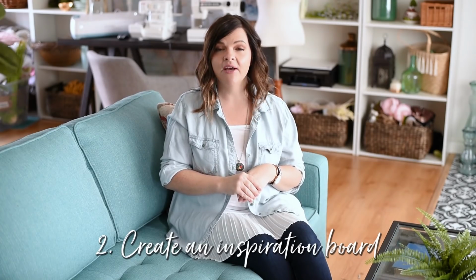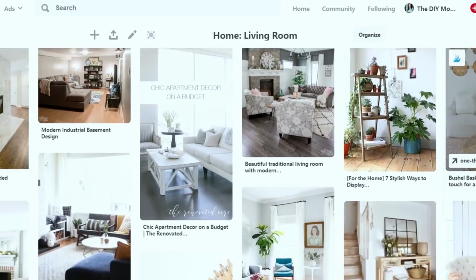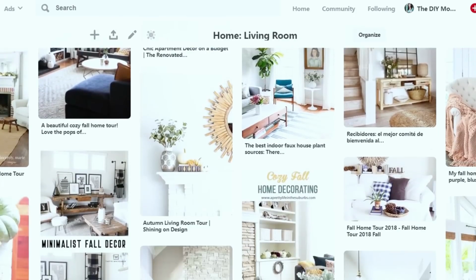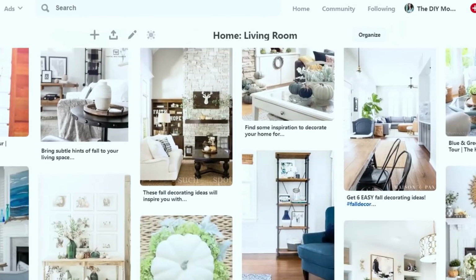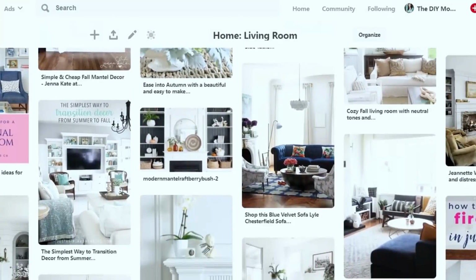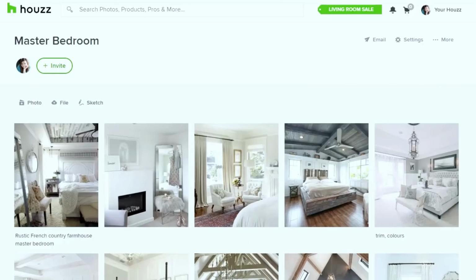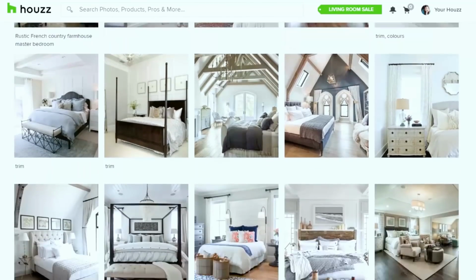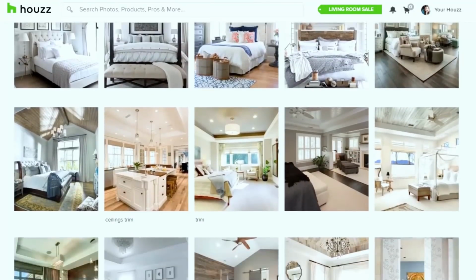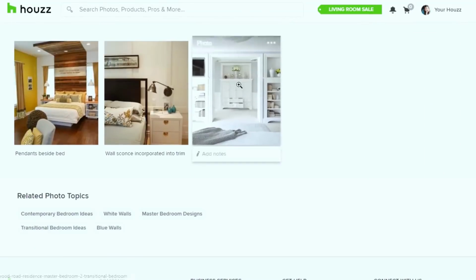Step number 2 is create a board on Pinterest with inspirational photos of rooms that you love. I love Pinterest as a resource for creating rooms and decorating. So just go to pinterest.com, search for home decor, or search for living room or a bathroom or a specific room, and make a board that's kind of your inspiration board for your style, and just start pinning images to that board that just make you smile and that you love. Another resource that I love for a similar purpose is houzz.com, HOUZZ.com. Those photos are a little more polished. If you're looking for more polished, more interior designer photos, you can create collections on there as well and just save photos that you love there.